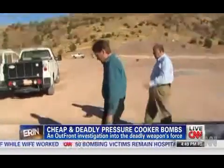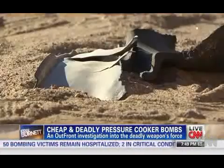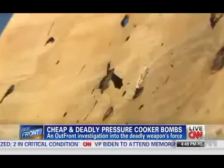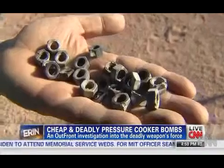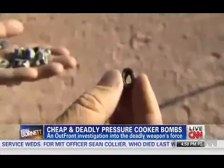At this point, we're looking for fragments. One bomb turned into thousands of weapons, scattered more than 100 yards. This was part of the pressure cooker, now mangled and razor sharp. No wonder so many people got hurt. Instead of nails, we filled the pot with nuts from a hardware store. Shot out like bullets, they pierced plywood. Some even melted from the heat.